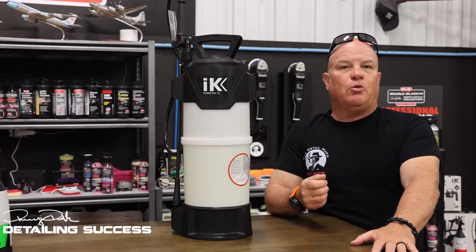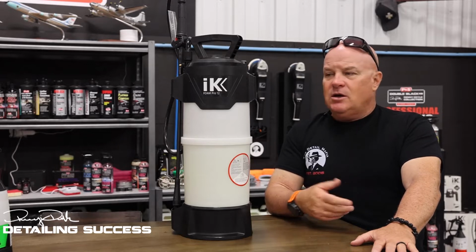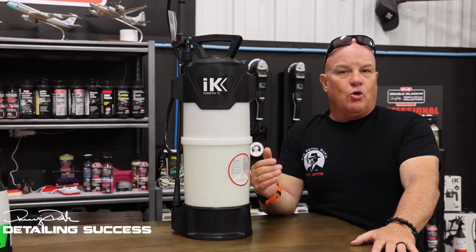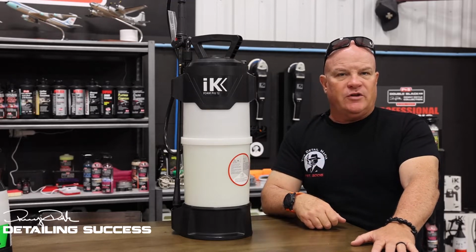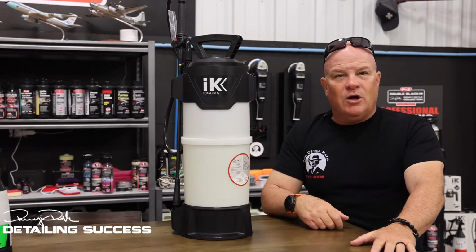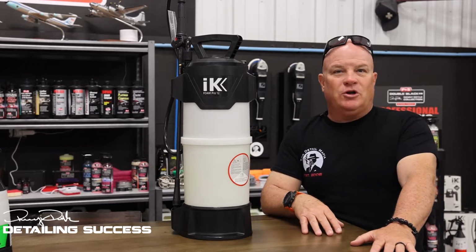Again, we have a nice little portable compressor that just allows us to not have to pump on this thing. The ease and the quickness of reaction. Again, time is money. If you're doing this for a living, or if you're doing it for fun, I would much rather have seat time in my car behind the steering wheel than cleaning my car.